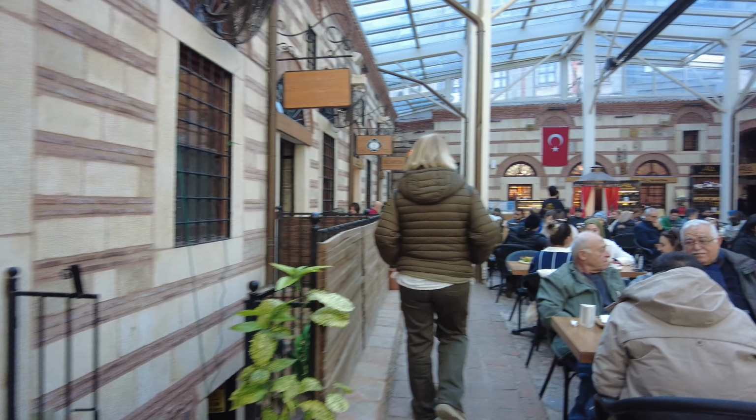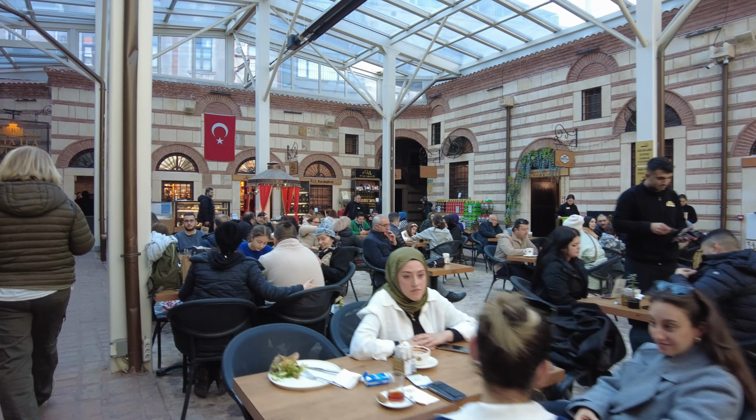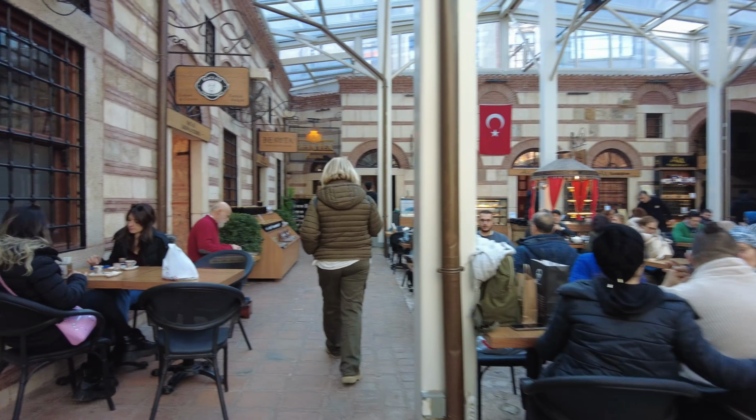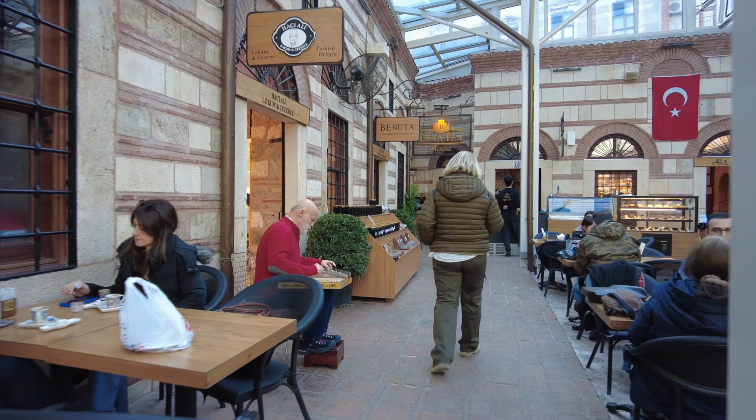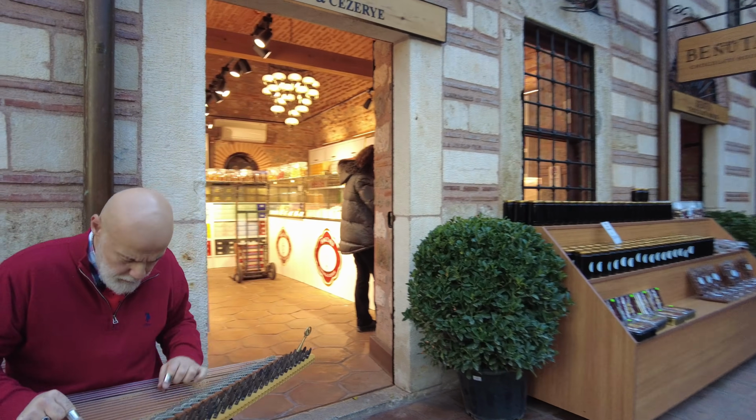The Han's architecture is a testament to Ottoman craftsmanship. Notice the intricate wooden carvings, the graceful arches, and the colorful tiles. These details are a reminder of the skilled artisans who worked on this building.